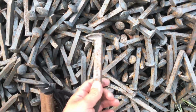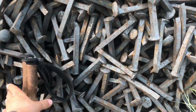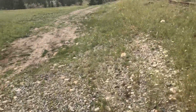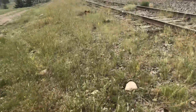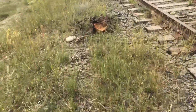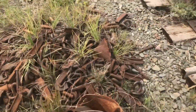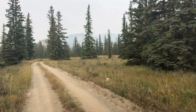The stuff you find alongside railroads. Here's the road that I was going to follow, except I moved farther down because I wanted to stay out of sight. And there's always all kinds of interesting garbage alongside a railroad. Oh, anyway.